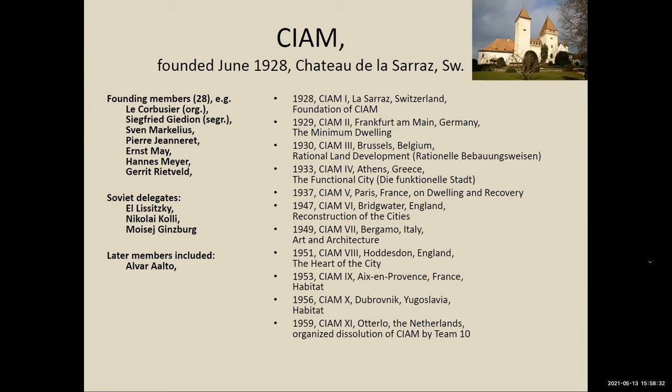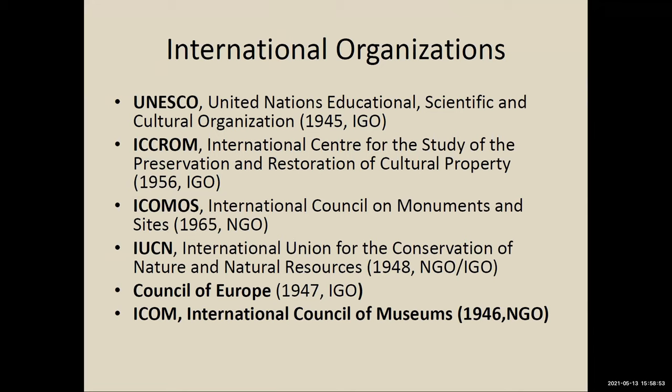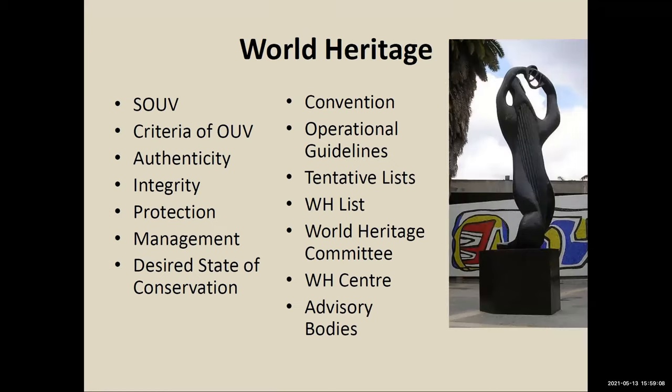Then we went on again to the founding members who came together talking about landscapes, cultural landscapes, the definitions of landscapes, and all of this took place in different parts of Europe. Next slide, please. Then we have the international organizations, UNESCO, ICCROM, ICOMOS, IUCN, the Council of Europe, the International Council of Museums. Again, all taking place in Europe. Next slide, please.